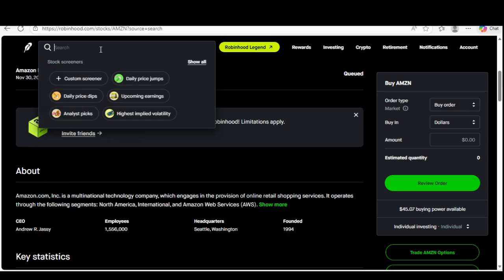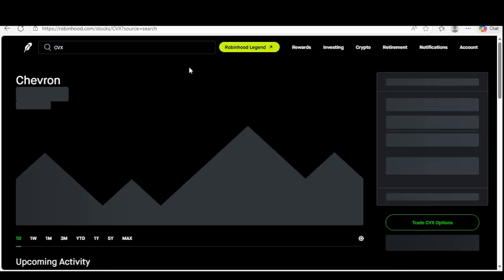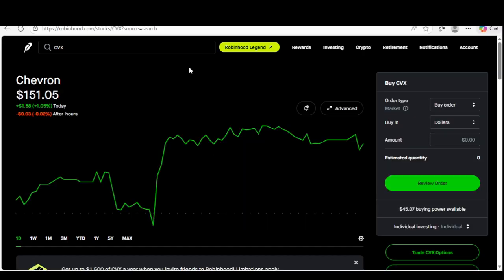So the last stock I'm going to be adding to the portfolio for today's video is Chevron, and that ticker is CVX. Now, Chevron is quite similar to the first one we added, which was Altria. So remember I said you need to look into the About section of the company, and if it doesn't align with your portfolio, then you can choose something else.